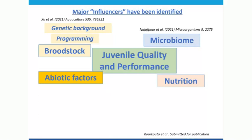Microbiome has also been a new thing for PerformFISH. If you go back and check the indicated publication here, published in Microorganisms just at the end of last year, you can see that there is a big fluctuation and there are specific drivers that shape the microbiome in sea bream and sea bass hatcheries across the Mediterranean.